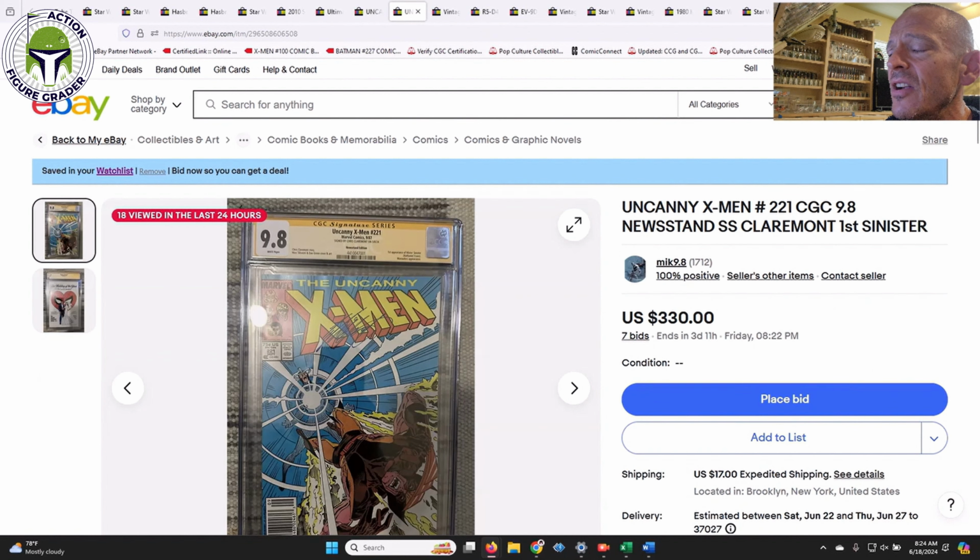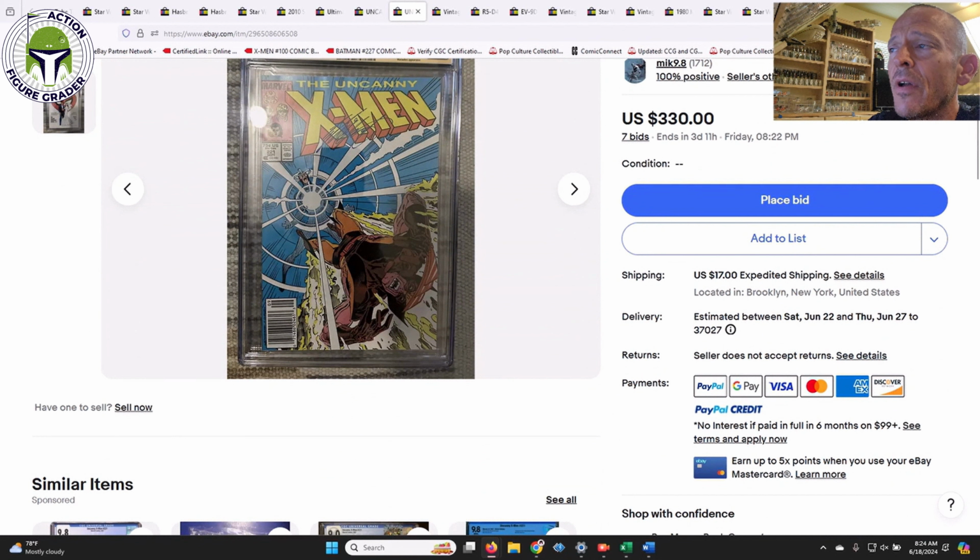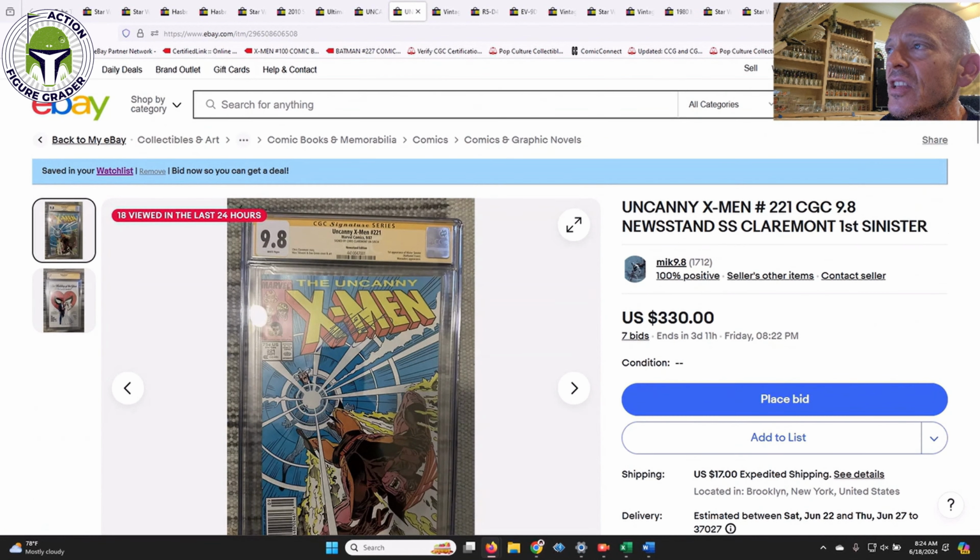$550 on that one. And then here is a newsstand edition of Uncanny X-Men number 221, the first appearance of the great villain, Mr. Sinister. He plays a big role in the new X-Men 97 Disney Plus animated series. If you haven't watched it, you're missing out. It's a great, great animated series. And this is the harder to find newsstand, and this one is signed by Chris Claremont. It's at auction. It's at $330 right now. It ends Friday evening at 9:22 Eastern time. So by the time this video airs, just keep in mind that this book is ending pretty quickly the same night, Friday night. But it's signed by Chris Claremont, who obviously is pretty famous for his Uncanny X-Men run.